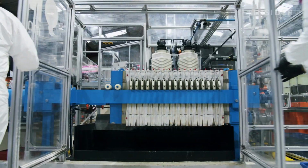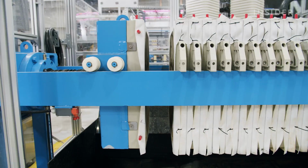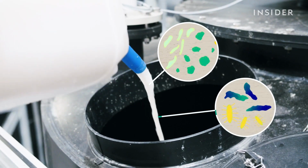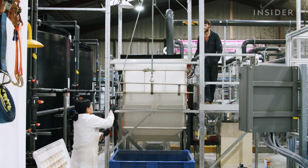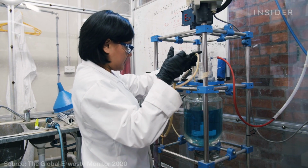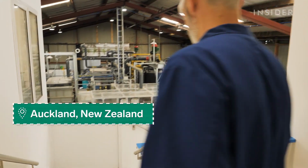Now, a New Zealand startup has found a cleaner and safer way to do that. And its secret ingredient comes from nature, microscopic organisms that evolved to absorb precious metals. But can this complex process reinvent how we deal with the world's fastest growing waste stream? We visited the test plant to find out.